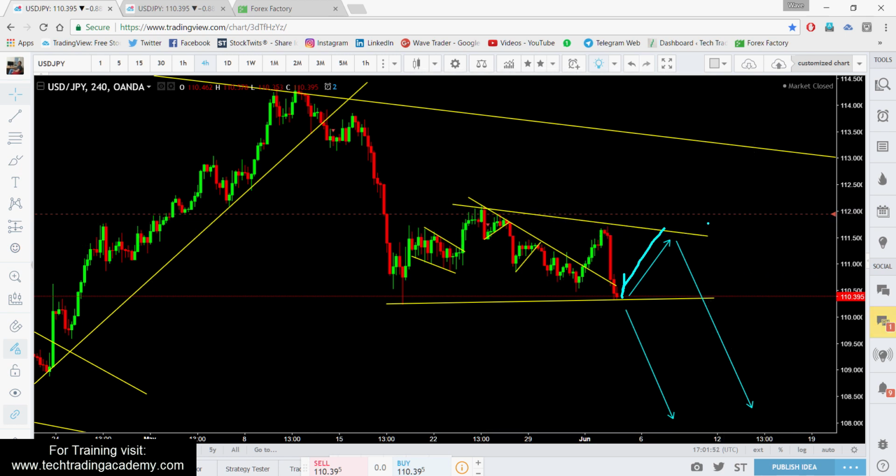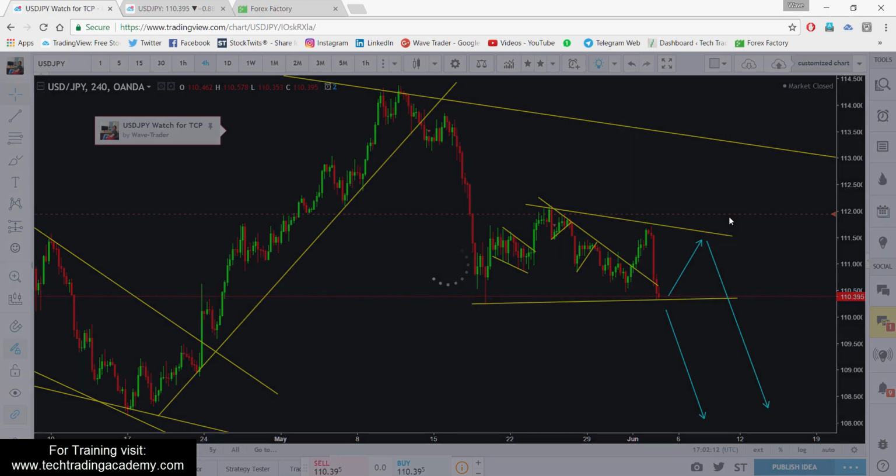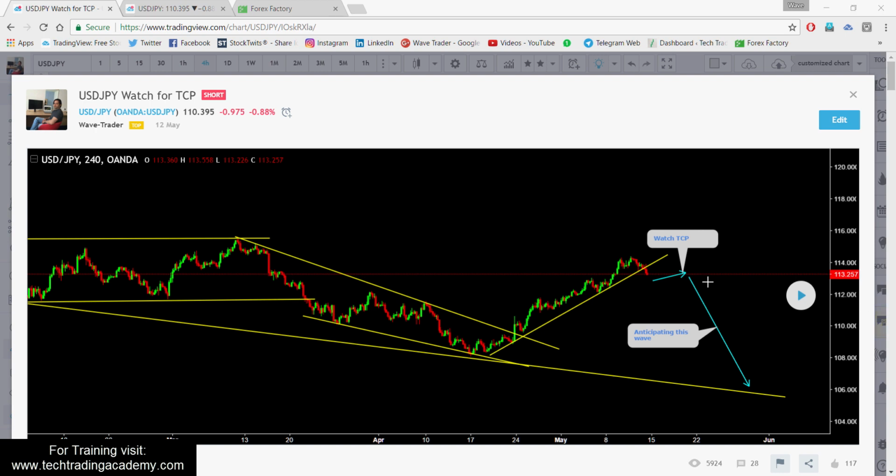Okay, so we are still in this daily sideways trend continuation pattern formation. Some of you fellows were frustrated about why this pair is not going to continue to the downside. Be patient. We are in a daily sideways trend continuation formation. Okay, let me bring back that chart, the first one. All right, so we are looking for this trade at least up to this area.